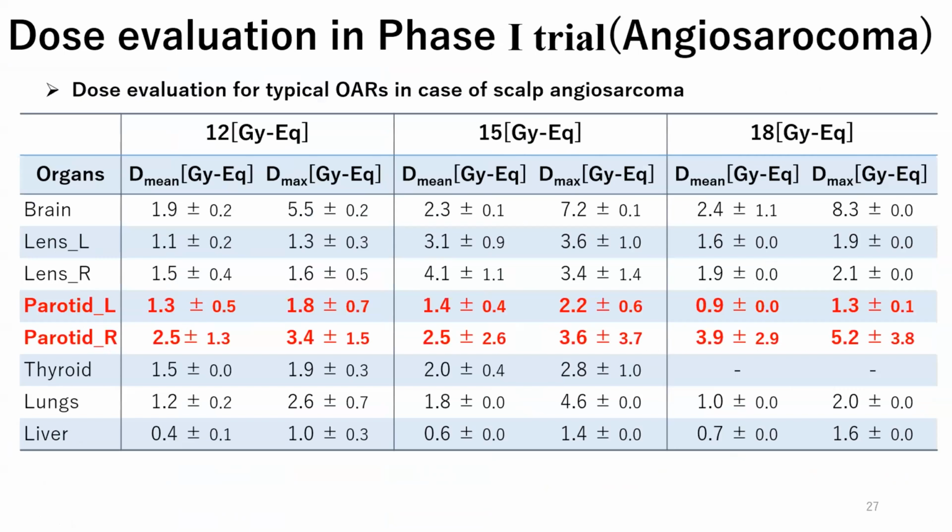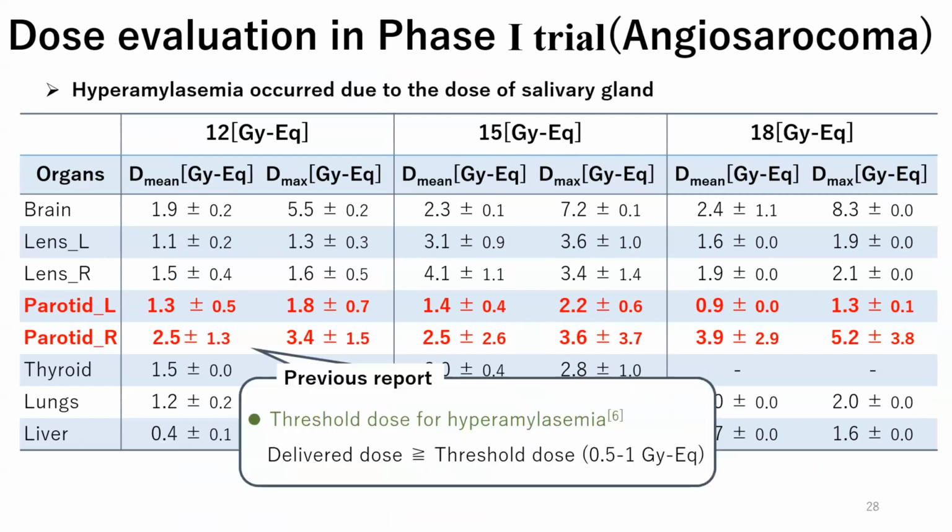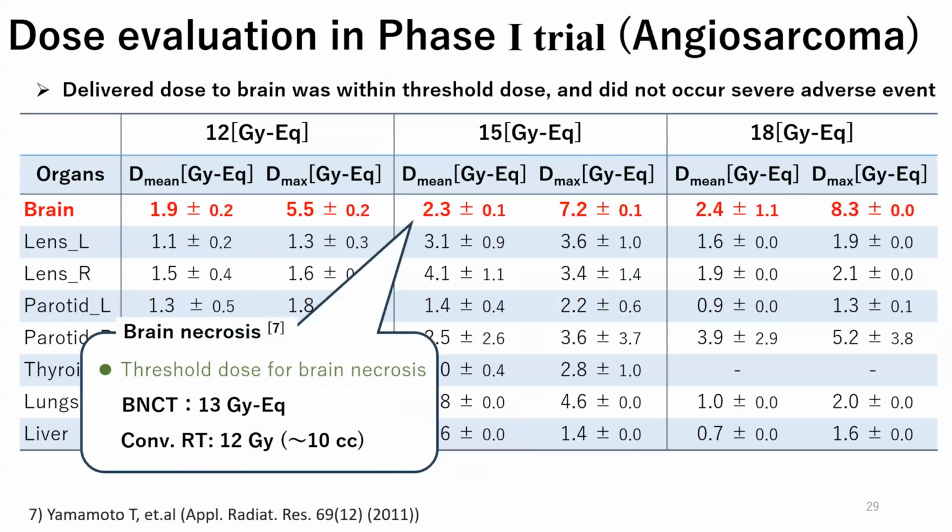So we performed the dose evaluation for typical OAR in case of scalp angiosarcoma. From this table, delivered dose in parotid gland exceeds the threshold dose for hyperbilisemia. Therefore, the hyperbilisemia occurs due to the dose of salivary gland. Actually, we focus on the brain.